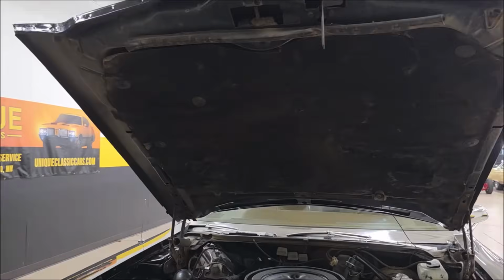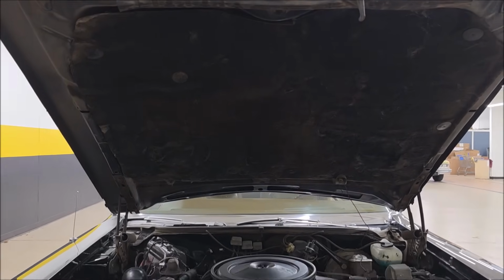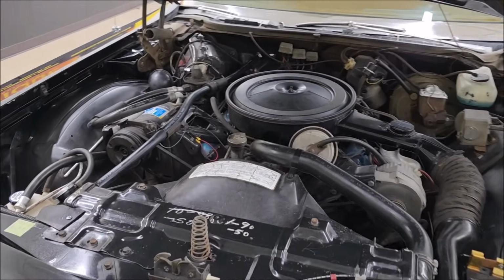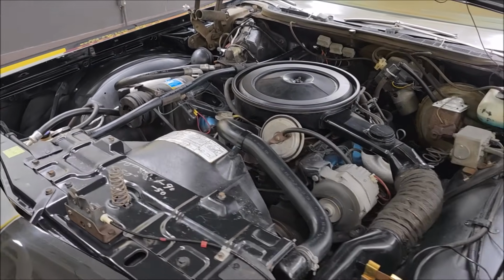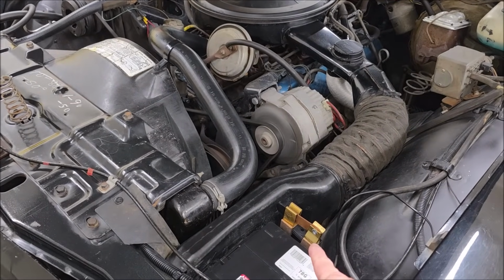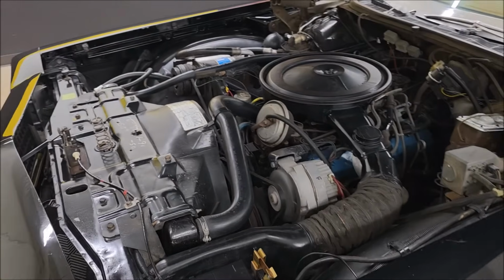All right, let's check out the underside of the hood in this one. Pretty clean and tidy there. And engine bay, looks pretty stock. Well maintained. Battery disconnect over here for when it's in storage or in between drives. AC Delco battery replacement, gold top.